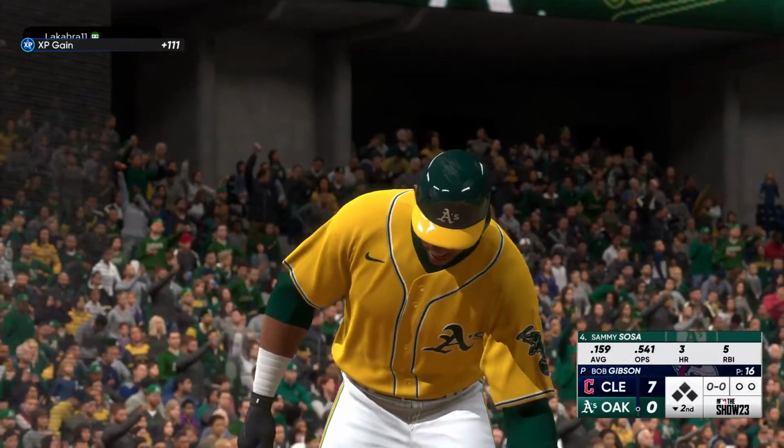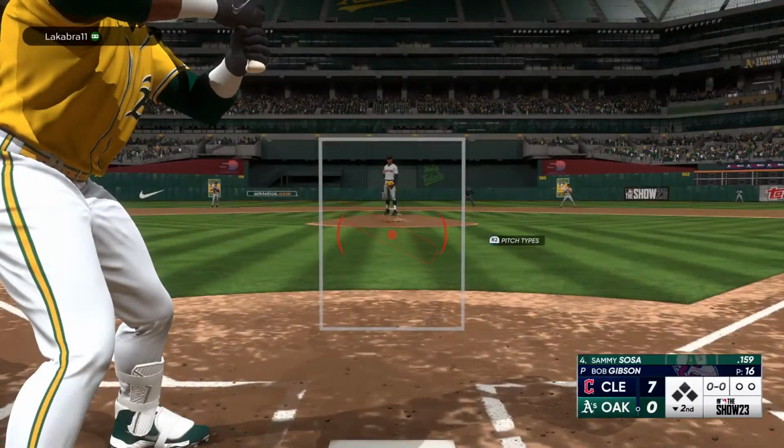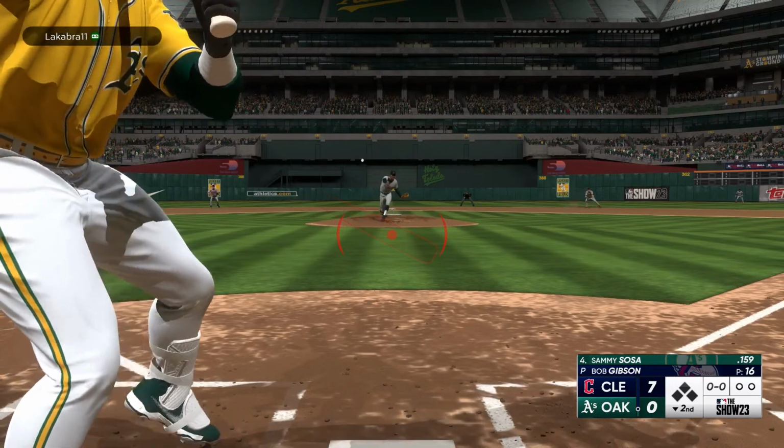Bottom half of inning number 2. Leading off, Sammy Sosa. For Sammy, multiple All-Star games, multiple Silver Sluggers, and of course, that 1998 MVP.